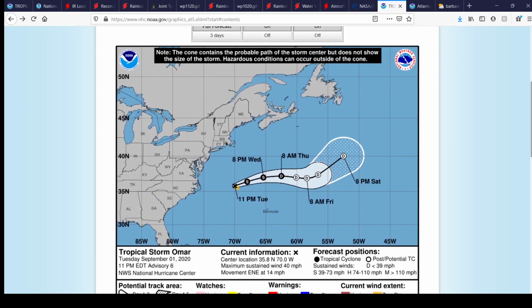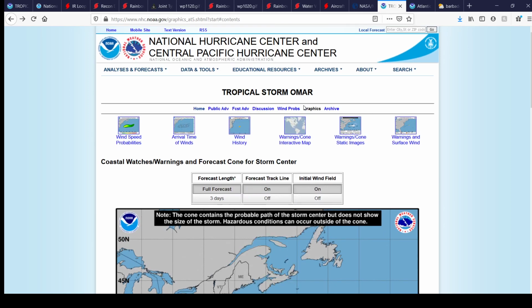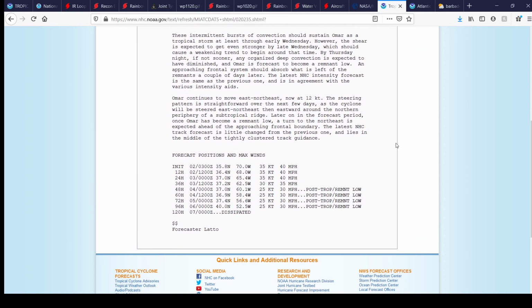Here's the forecast cone for Tropical Storm Omar that was recently named earlier today. You can see as of this latest update, Tuesday, September 1st, it's currently located at 35.8 degrees north, 70.0 degrees west, with maximum sustained 1-minute winds at 40 miles per hour, moving to the east-northeast at 14 miles per hour there. As of the latest forecast cone given by the National Hurricane Center, they forecast Omar to peak as a tropical storm here, pretty much peaking right now, and they forecast it to gradually lower in intensity with time over the next coming hours here, and eventually turn back into a tropical depression in about 36 hours, and then eventually turn into a post-tropical remnant low system in about 48 hours from this update, as you can see there.